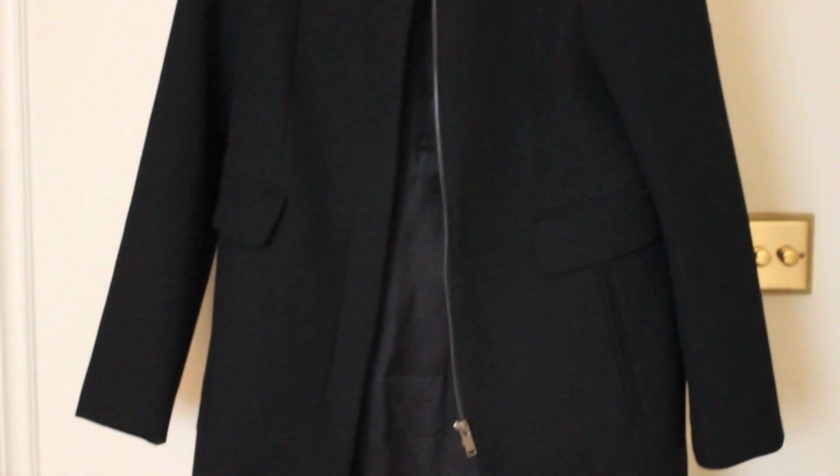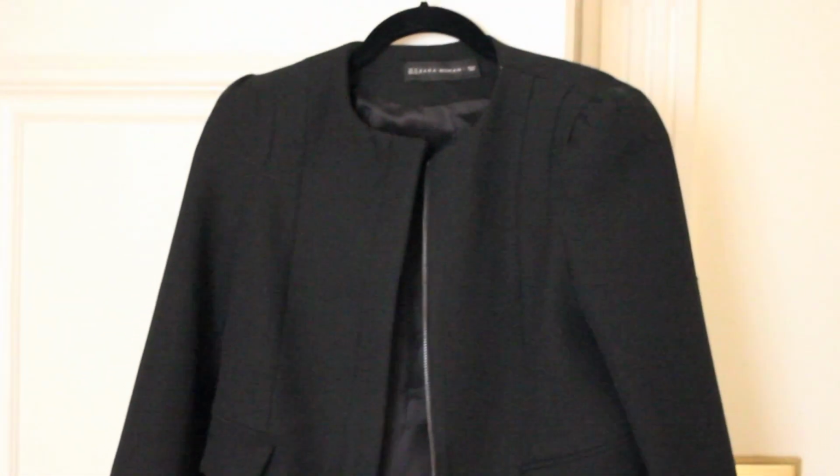My last thing was in my favorites video, and this is my beautiful Zara black coat. I have quite a lot of black in this. I actually only have 3 things, but that is quite a bit of black. But this is my beautiful Zara coat, and I absolutely love this. I've been wearing it pretty much every day because it's really warm and it's also quite light at the same time. It's not really heavy and puffy or anything. And I love the beautiful shoulders. I think they make the kind of coat, what could look quite harsh, a bit more girly as well.